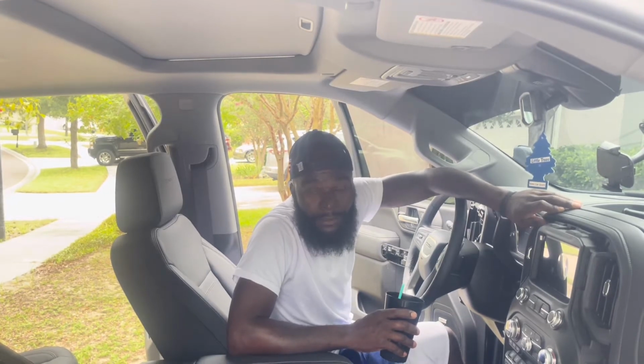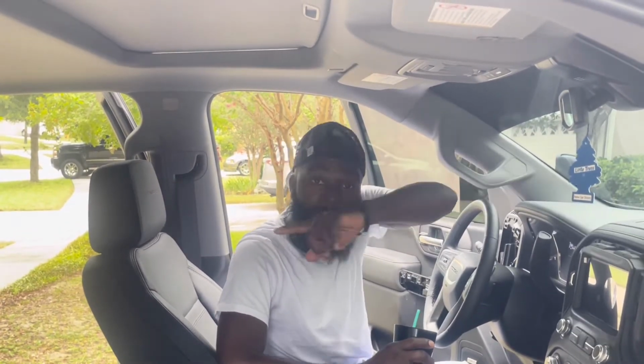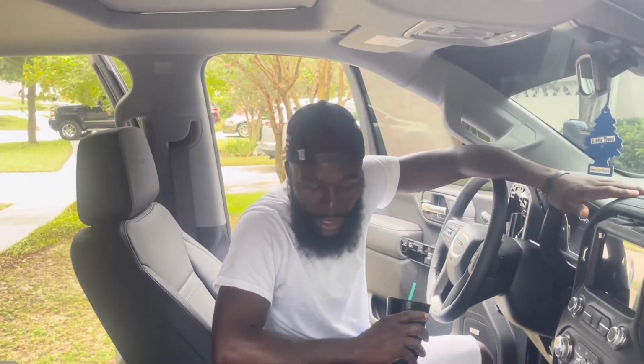I was to the point I was ready to go get a 250. It just wouldn't be right. So long story short, God brought us this far, and this was destined. I ordered it exactly how I wanted it. I needed the retractable steps. Everybody don't get them retractor steps. Everybody don't get a sunroof. And this fifth wheel setup back there, all of them don't get that. So I basically had to order this exactly how I wanted it. And this is where we at.